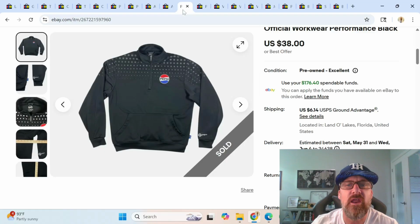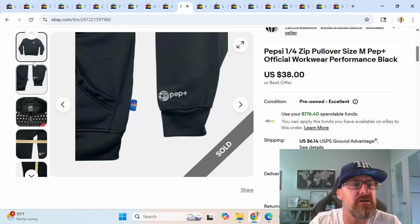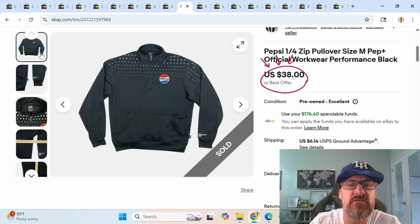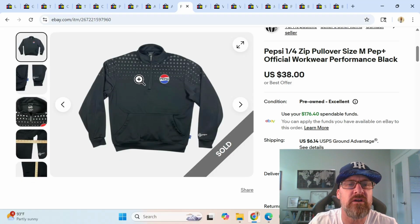You'd be doing great. All right, here's a unique item that at first I kind of passed up. I saw it at the bins and, you know, Pepsi, no big deal, threw it back. But I used my Google Lens and it told me, hey man, pick that back up because the sold comps look great. Almost $40 for just a quarter zip sweatshirt. I'm not sure if this is something for Pepsi workers or if it was something that was given away. It says Pep Plus there, but I think that means dry fit material. And you can see the tag looks like little Pepsi cans. So size medium, quarter zip, interesting pattern, but nothing crazy. $38 plus shipping.